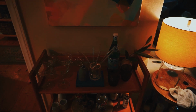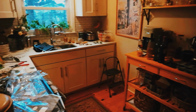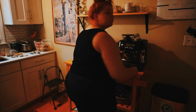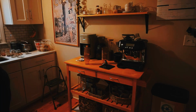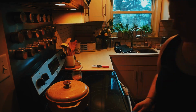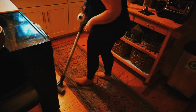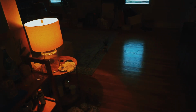Wow. Maybe it looks worse. Let's take a tour of the kitchen, shall we? Oh. Yeah. So let's start here and get to cleaning. Okay, all of that needs to go downstairs, and then I just need to figure out what to do with these things.